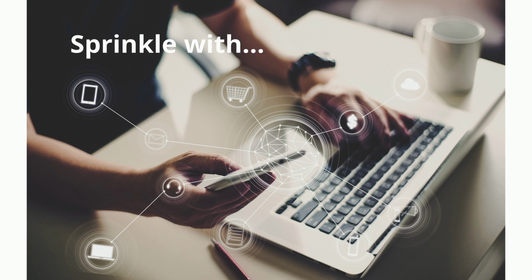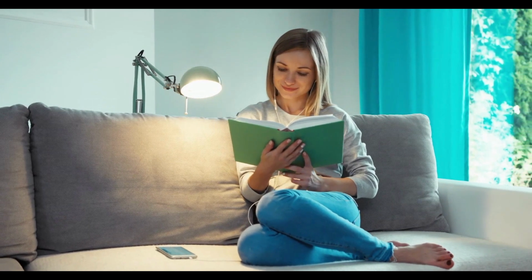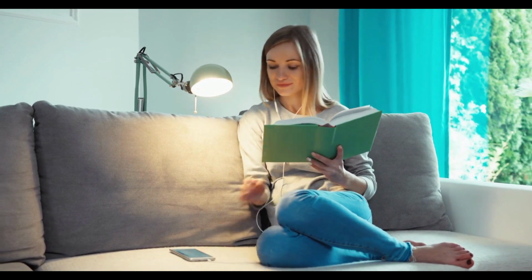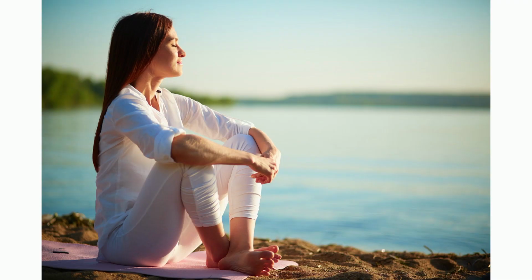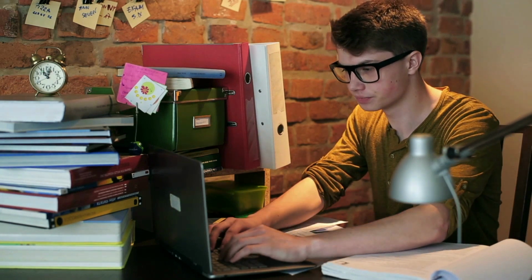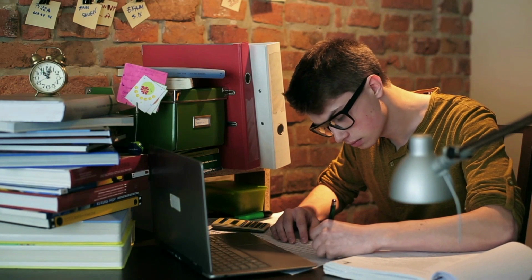Sprinkle with that always helpful organization. Where is your happy place for studying? Remember, use social media with caution. Include some quiet time. Consider the time you are most productive. Are you an early bird or a night owl?